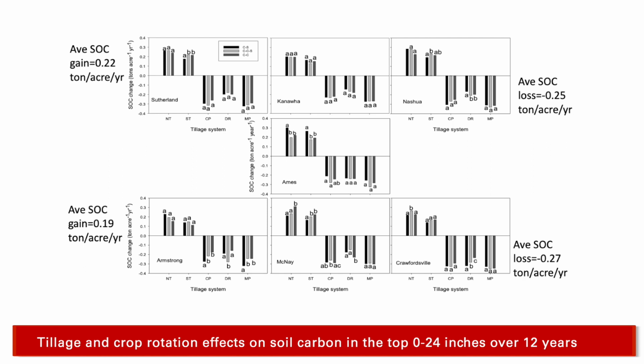And when we look at the rotation impact, if I quickly show you that slide again, right, we can look at the rotation impact. So the first bar you see with the A above it under no-till is the corn-soybean rotation. The middle bar, or the gray bar, is always the corn-corn-soybean rotation. And then the final bar in each set of 3 bars is the corn-corn rotation. You can see in this particular case, rotation had very little impact on soil organic carbon increase or decrease compared to the tillage system itself.